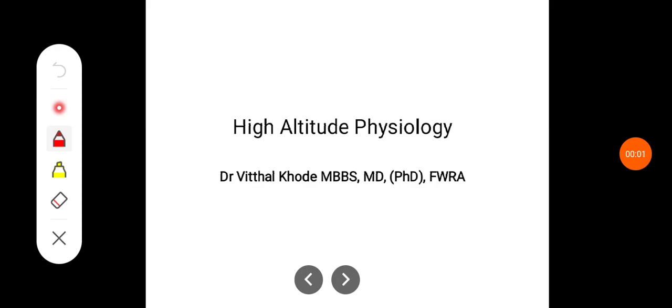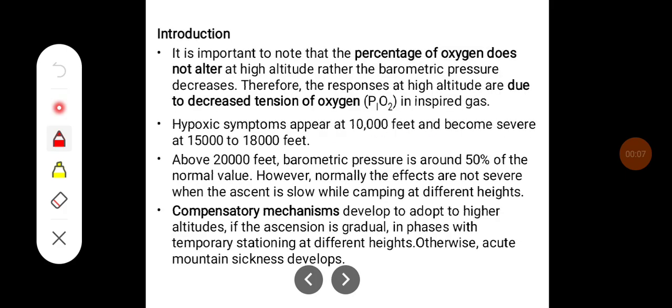Everyone, in this class, we'll try to learn about what is high altitude physiology. It is important to note that the percentage of oxygen does not alter at high altitude, rather, the barometric pressure decreases. Therefore, the responses at high altitude are due to decreased oxygen tension in inspired gas.